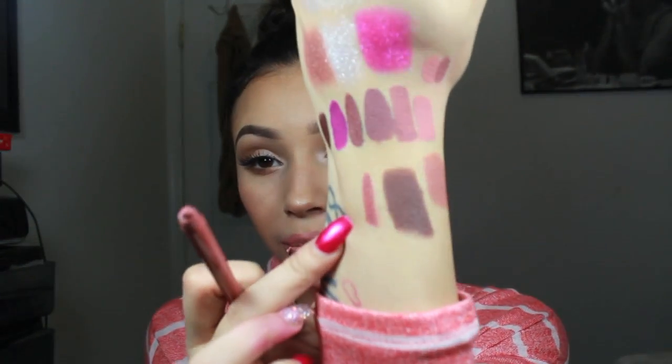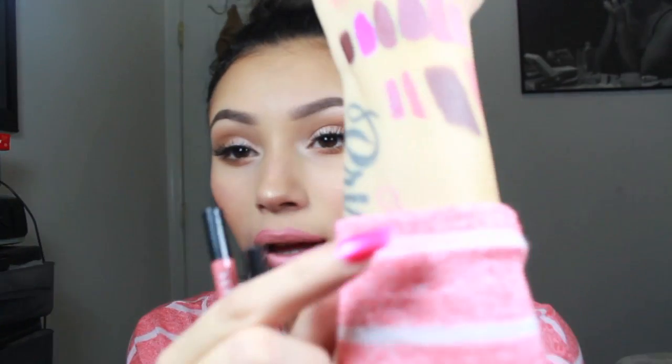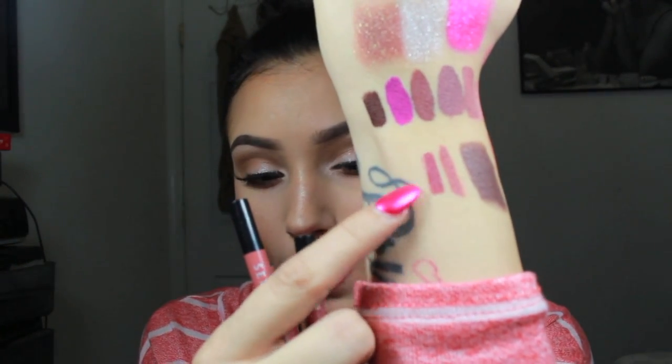So I'm just gonna swatch this. Like I said, it's just a really pretty warm brown. So the next one that I got is Rose Wine. This one is kind of like a dupe for Soar, no joke. And one thing that I like about these lip liners is that they're a gel consistency. So they're not as drying as like the MAC lip liners. They actually go on really smooth, like a gel. So this one is Rose Wine.